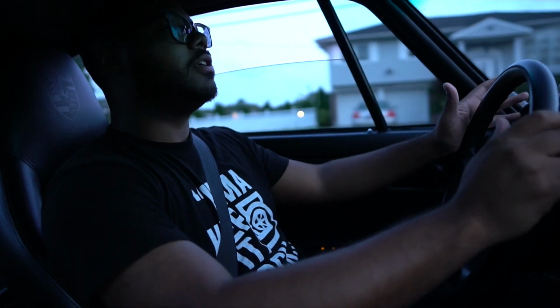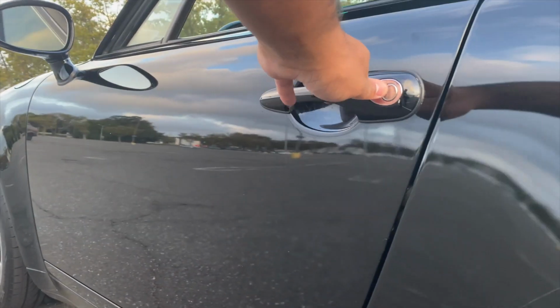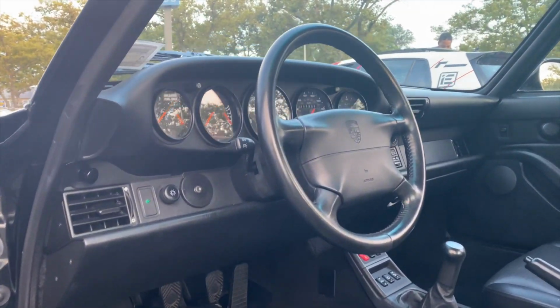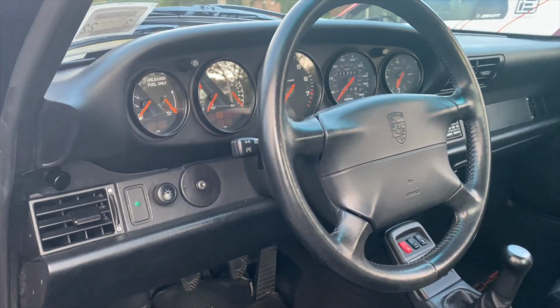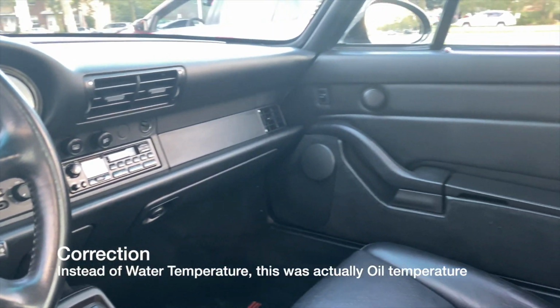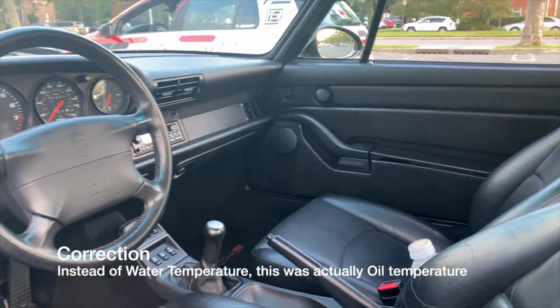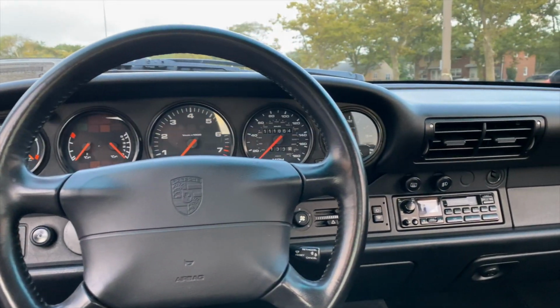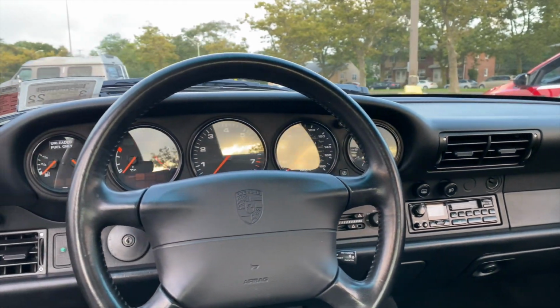I want to talk about the interior for a second. It's so driver focused. The five gauge cluster: you have your tach right in the middle, your speedometer, your oil pressure and water temperature, your fuel, and your clock on the right hand side. Everything about this car is so driver focused. The radio's over here, the climate control's over here, and it's just a nice, really short, flat dashboard, right?